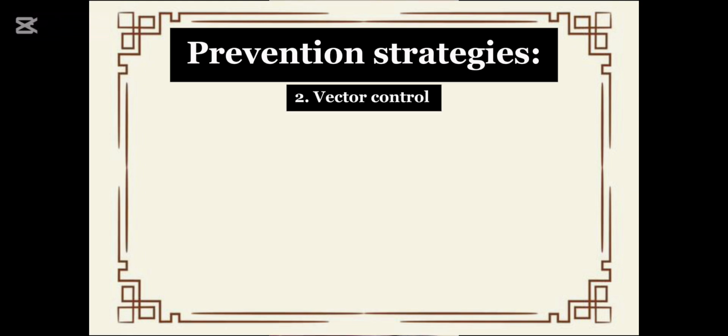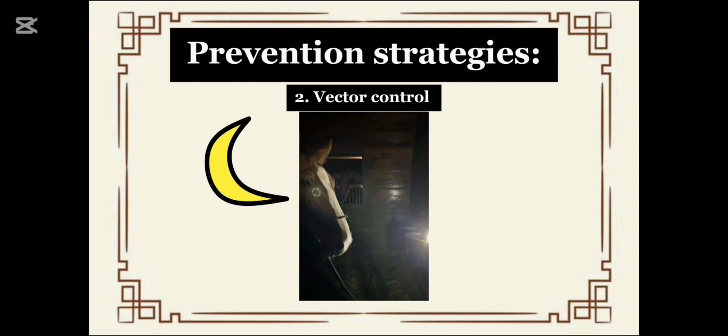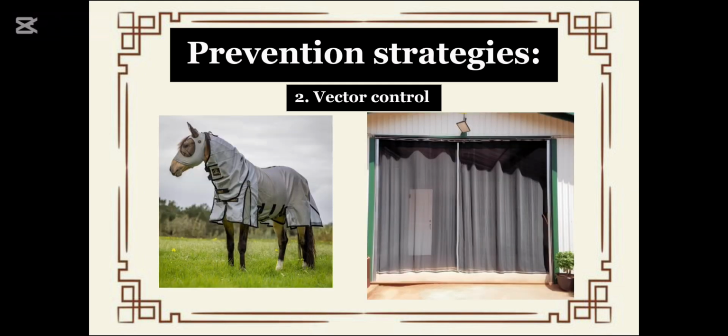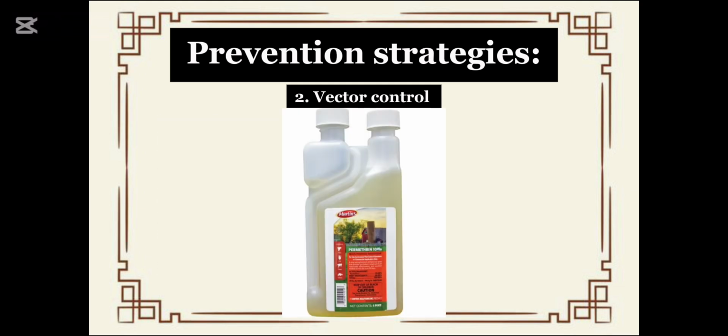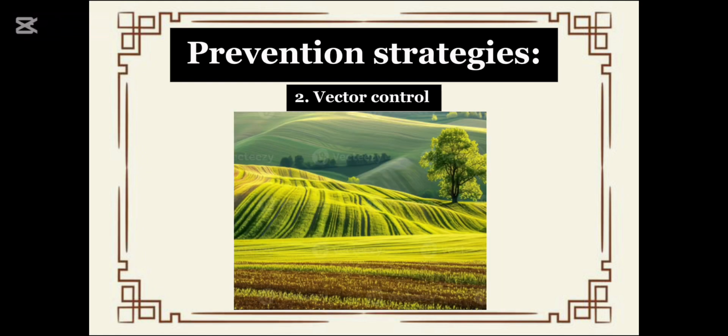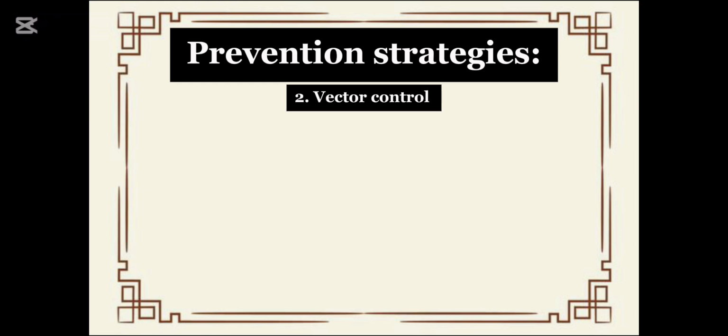Vector control. Stabling horses indoors from 4 p.m. to 10 a.m. when midges are most active. Using insect-proof netting or screens. Applying insecticides to arenas, stables, and fields. And eliminating standing water and maintaining short grass around stables can all help control the midges.